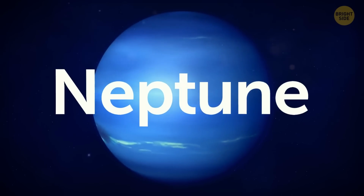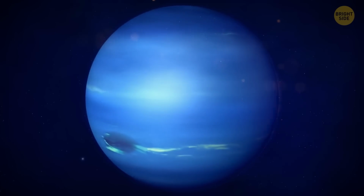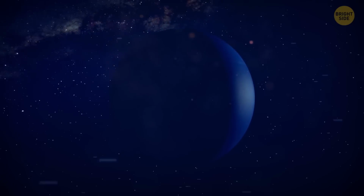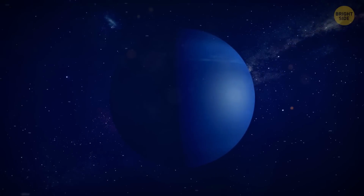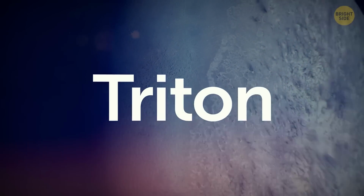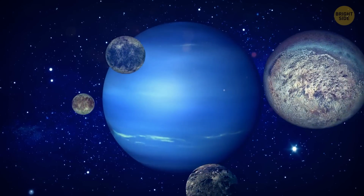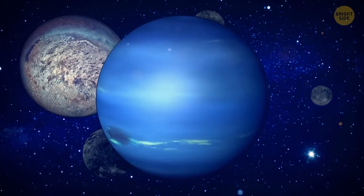Neptune is the most distant and the smallest of the gas giants. The gravity on the planet is similar to the one we have on Earth, but you wouldn't be able to stand on Neptune's surface. It's gas, not solid land. Triton, the biggest of the planet's moons, orbits Neptune in a very unusual way. It moves backward compared to the rest of the planet's moons.